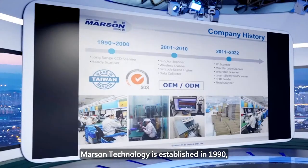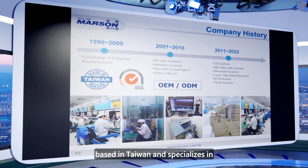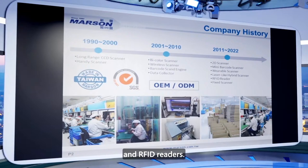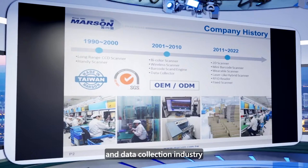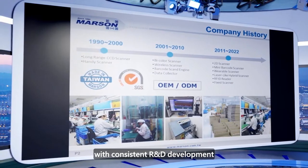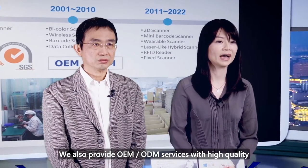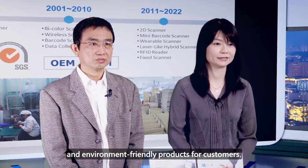Marsden Technology was established in 1990, based in Taiwan, and specialized in designing and manufacturing barcode scanners and RFID readers. Marsden has been a leading company in the auto ID and data collection industry with consistent R&D development and quality improvement. We also provide OEM and ODM services with high quality and environmentally friendly products for customers.